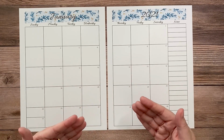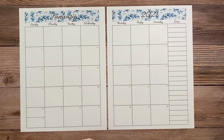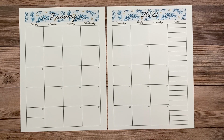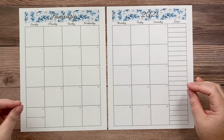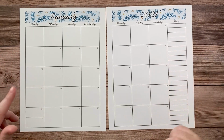And as I'm showing you these sheets, some of these sheets I actually keep out that I've printed and use for the next month. Some of these I don't actually use because they're repetitious or it's just not my style of budgeting. But I do sell them in my store. All of these are instant downloads in my Etsy store.